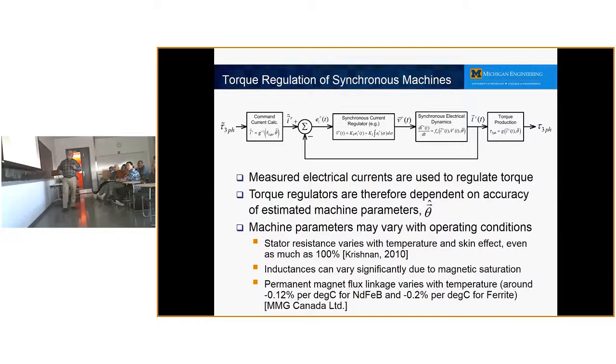Specifically, it depends on the magnetic parameters. The parameters, however, can vary with operating conditions. Stator resistance can vary with temperature and skin effect, which is a frequency-based effect, which means the resistance will change with frequency or speed, sometimes quite substantially, as much as 100%, maybe more. Inductances can also vary significantly due to saturation.